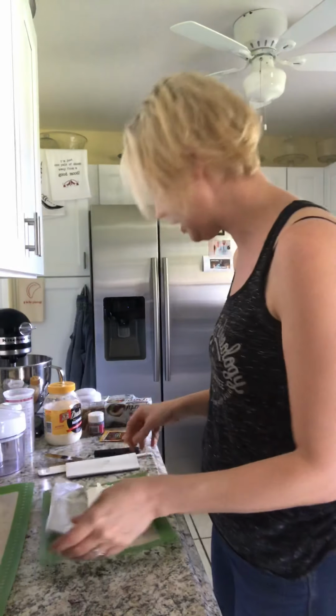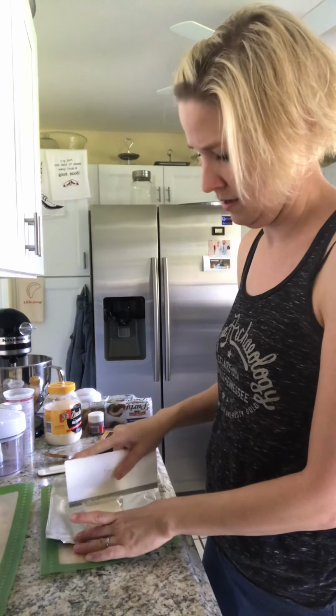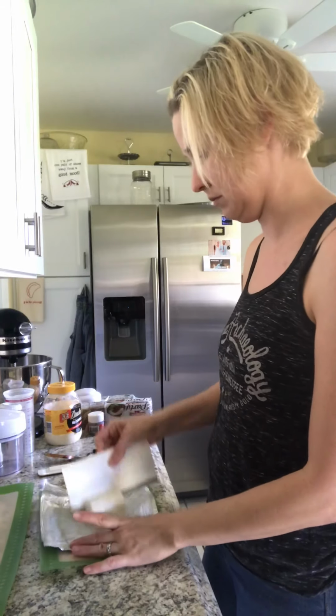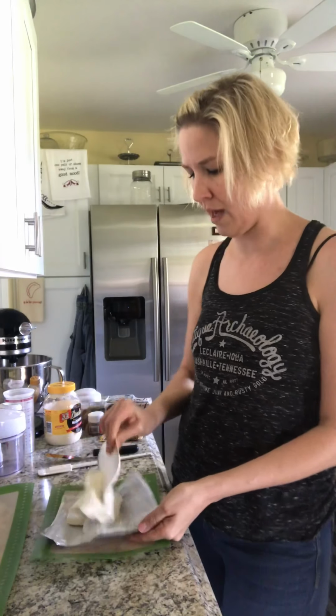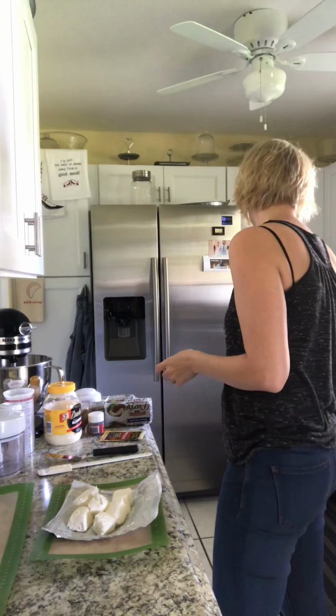So anyways, back to my cream cheese, my handy thing. I'm just gonna cut this up into little blocks. I'm just gonna cut that cream cheese into squares so that way it mixes up a little bit easier.